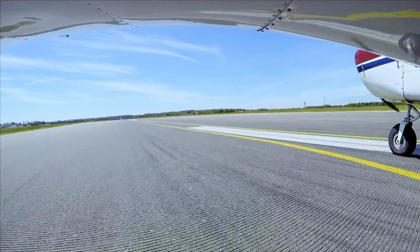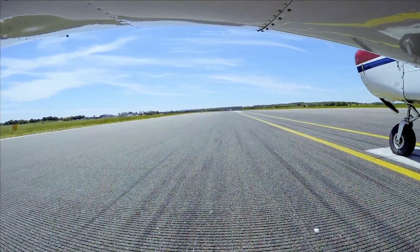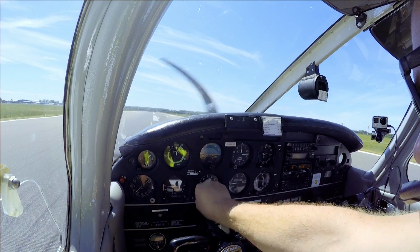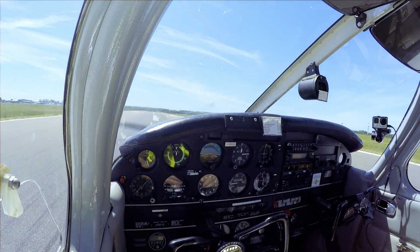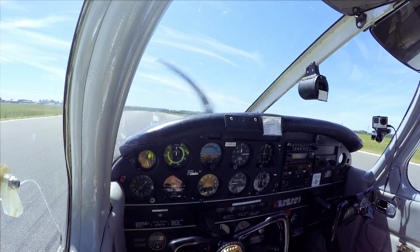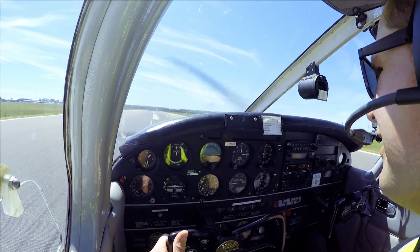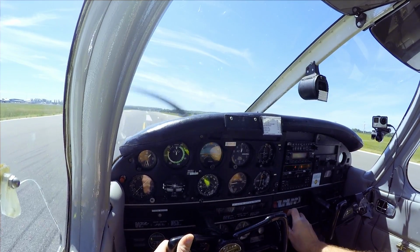Okay, back to it. So here we go. We're lining up on runway 19. I'm adjusting my heading indicator. Yeah, I won't lie, my heart is actually pumping quite fast right now. It's been my first flight in 5 months. Okay, I received my clearance. Take the parking brake off, full power.